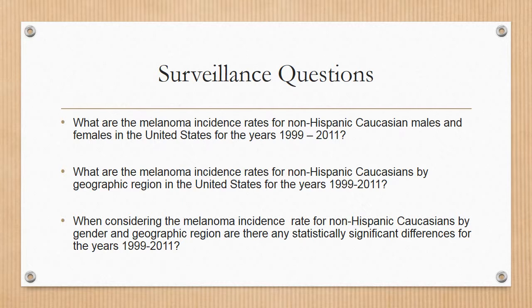I'd also like to point out the significance of these questions. As I was previously discussing, melanoma is a cancer that can be affected by intervention because it has many preventable risk factors. Knowing which populations, geographically and gender-wise, are more at risk will help focus those interventions.